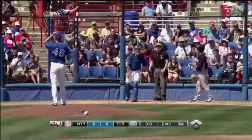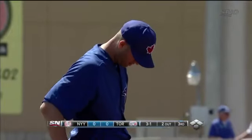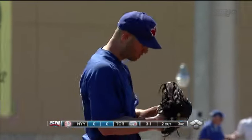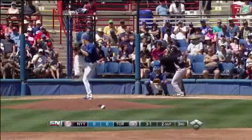Youkilis takes that strike on the inside. Doubled off the wall in right. His first trip to the plate in the first inning. Got as far as third. No score in this ball game.